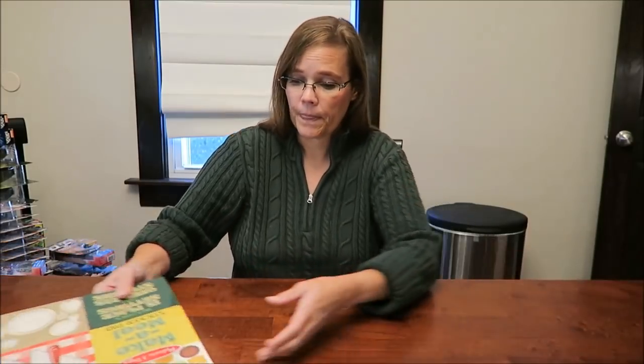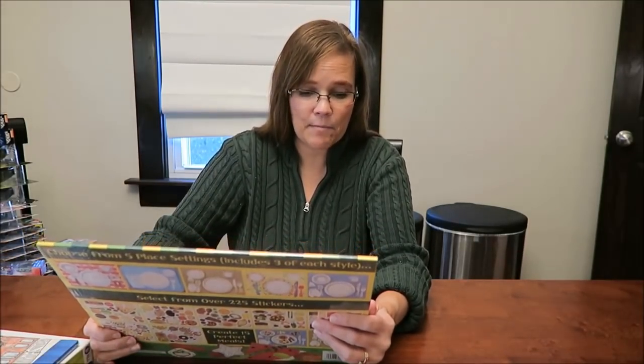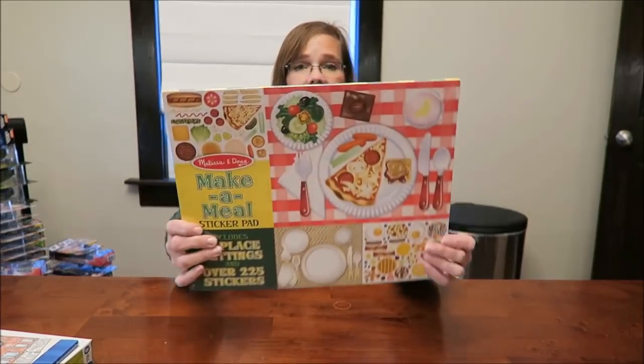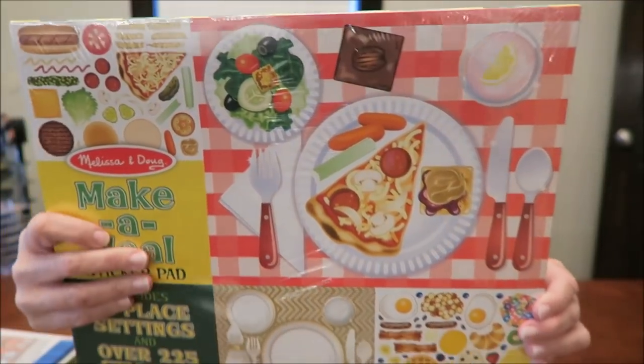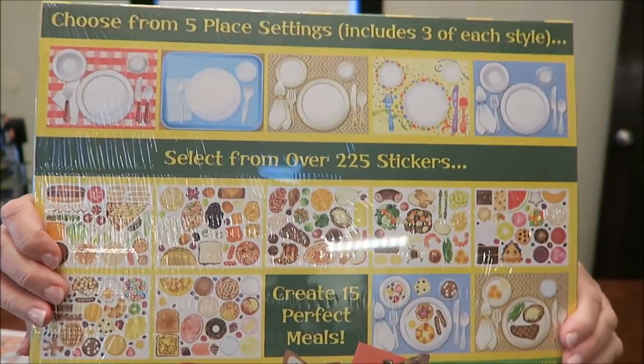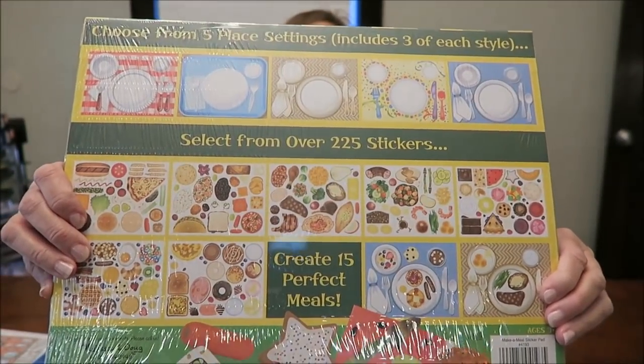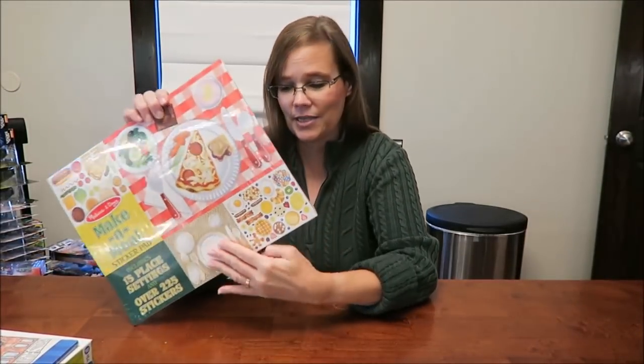Also at Hallmark, this is the Melissa and Doug Make a Meal sticker pad. It includes 15 place settings and over 225 stickers. And you can create your meal. You can pick your plate, and then you can pick your meal and decide what meal you're gonna have. And I think this is also good for teaching. If you want to teach your kids, show mommy or daddy a healthy meal, and then show mommy a junk food meal, and then show me some desserts, or show me some breakfast food. So I really think that's a good teaching tool.